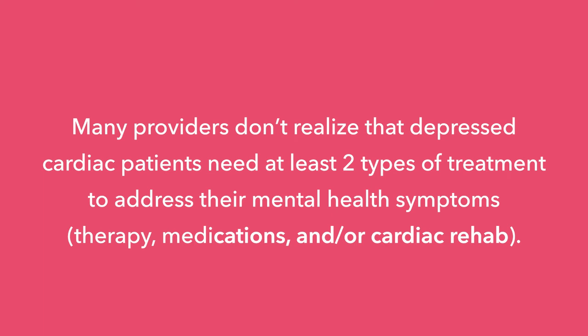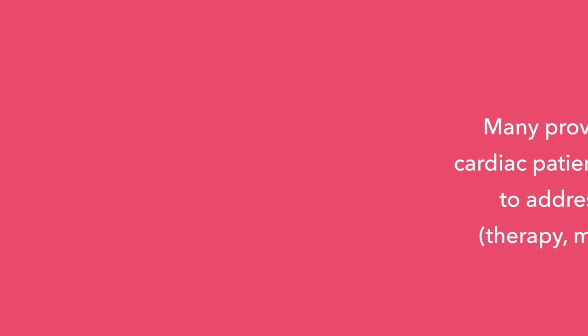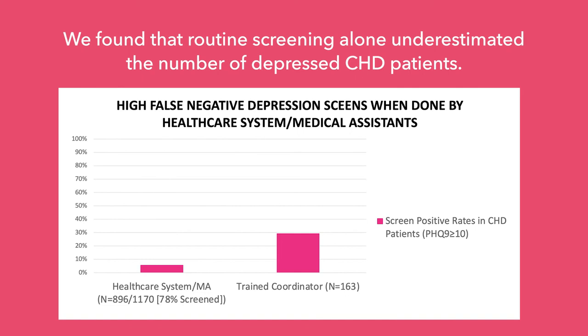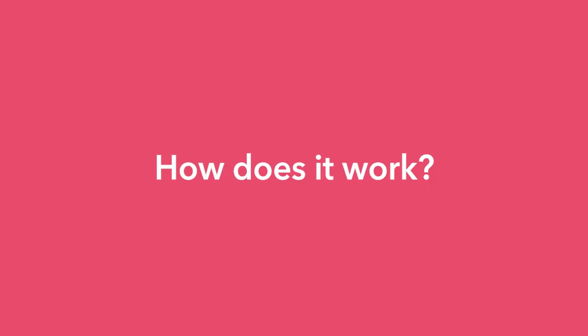Many providers don't realize that depressed cardiac patients need at least 2 types of treatment: cardiac rehab, medications, and/or therapy. Guidelines recommend that providers screen for depression, provide psychoeducation and shared decision-making, and connect patients to treatment. However, providers often lack the time and support to do this. In our healthcare system, we found that routine screening alone, without an activation tool, markedly underestimated the number of depressed CHD patients.